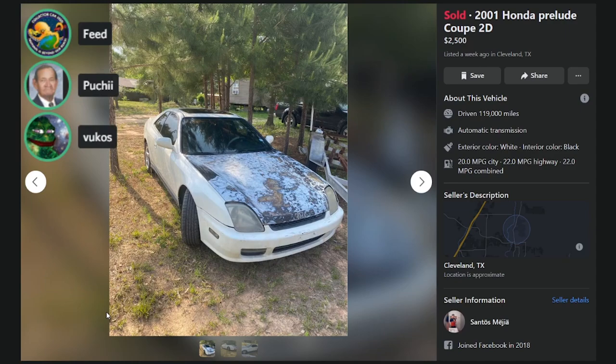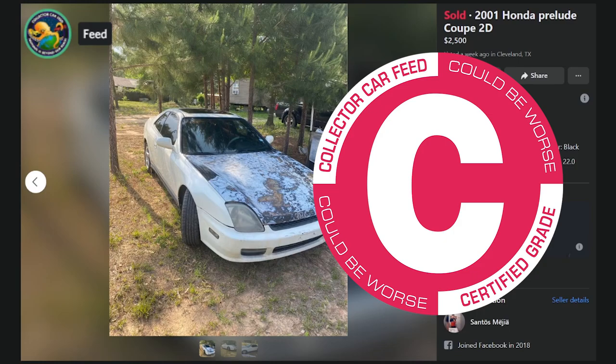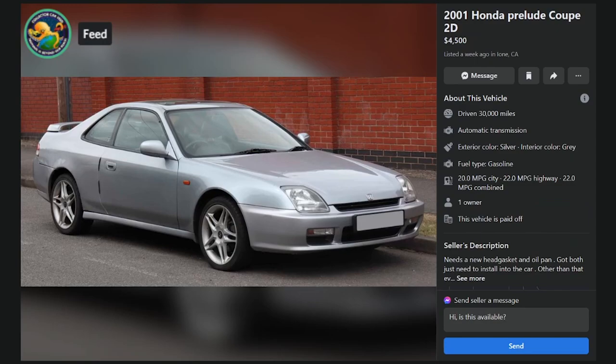That price, making sense. Again, what's a $2,500 Miata? Probably not functional. Doesn't exist. Yeah, not great. Richard Wade says this one's an F for collection and a C for a daily, and I think he's about right. Yeah, no, that's perfect. 2001 Honda Prelude Coupe stock photo.